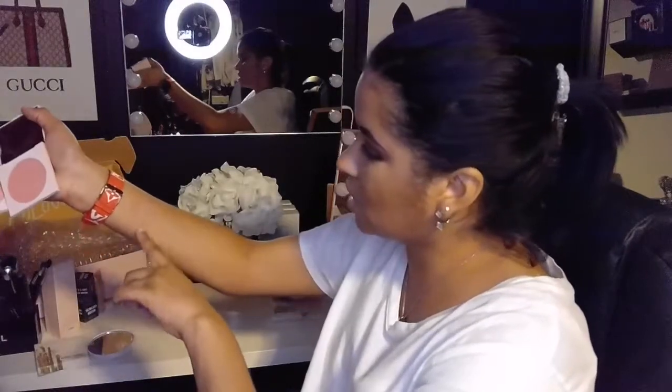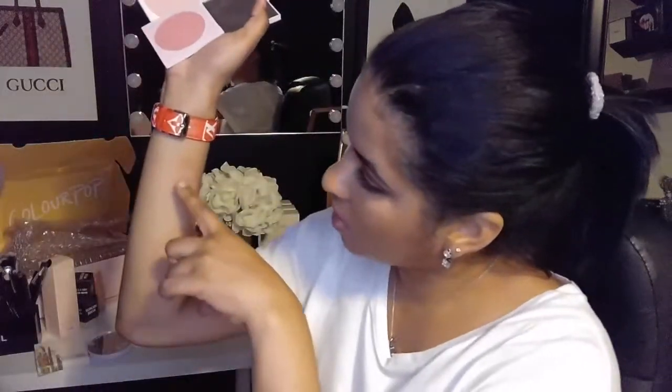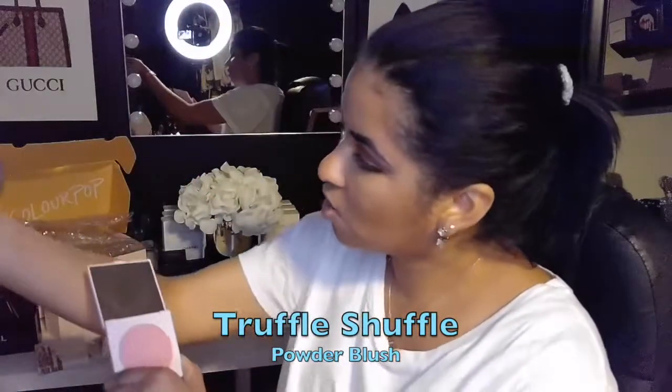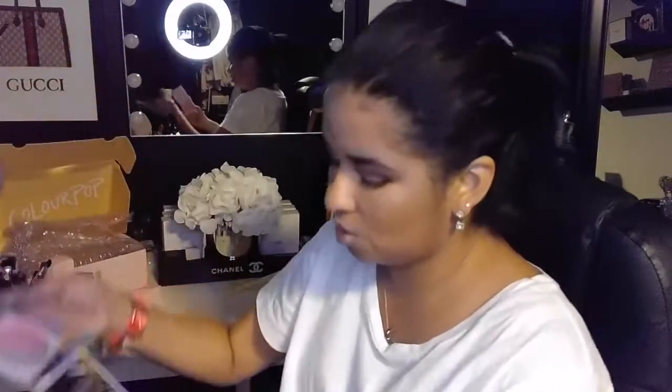Yeah, Take the Cake is not something I usually go for because it's so light. Y'all probably can't see them on my arm, but Take the Cake is so light. And then this one is more of a Truffle Shuffle. Truffle Shuffle is like between the other two. It's not super glowy, but it's not a super crazy bright pink. You know what I mean? There isn't any crazy melon color.